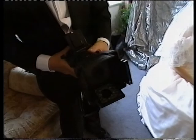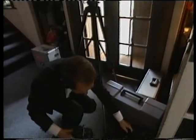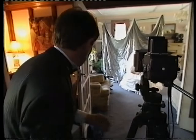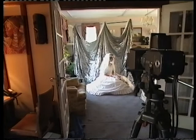We'll use the available light, so we'll put on the tripod. I'll take the video camera off the tripod and put this on instead. Right, okay. That's the range. You comfortable? Yeah, fine. Lovely. Okay.